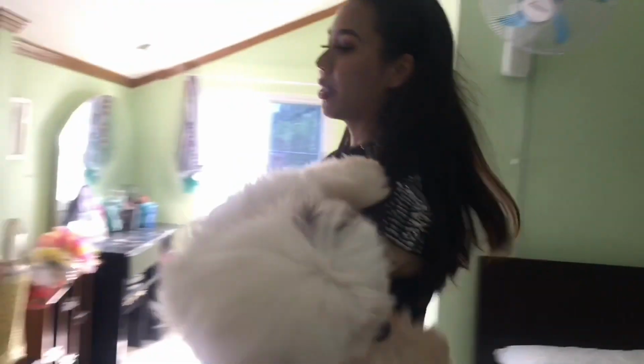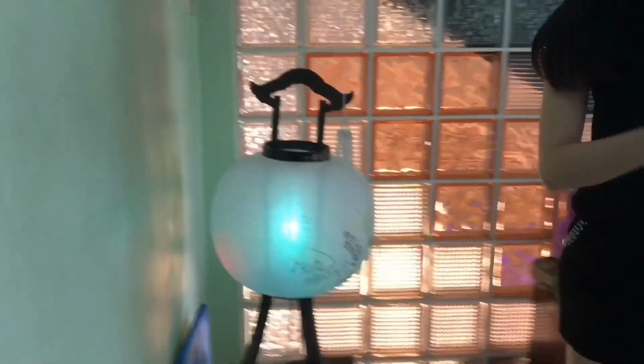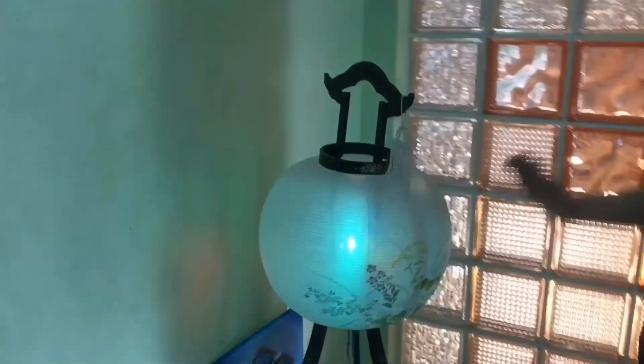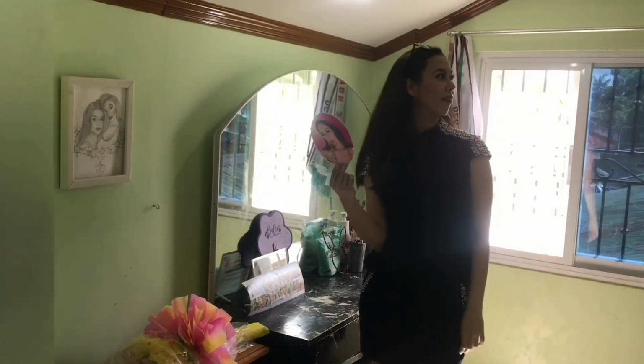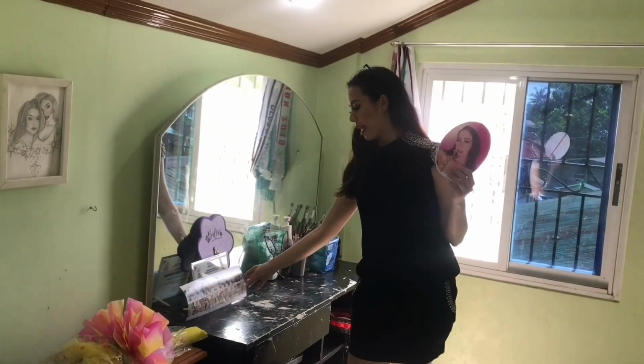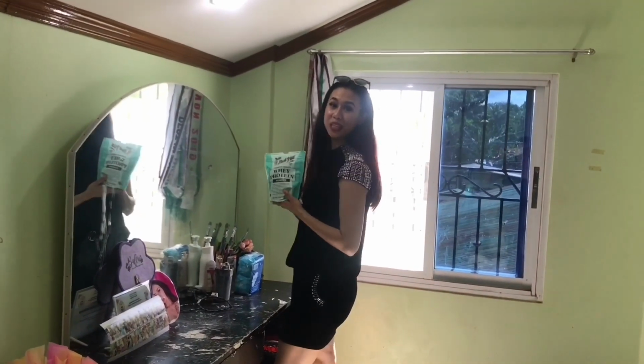Here are some of the teddy bears that I just bought on my birthday. And also, I have this lampshade. It's super cute. And also, I have this. And this. Tapos nandito rin yung aking protein shake. Hindi ko pa siya nakukuha.